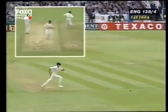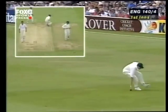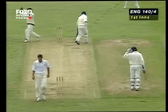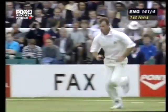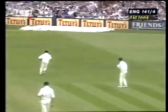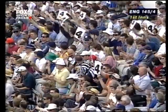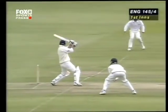Graham Thorpe off the mark. It's handily played. Glenn McGrath after it. Thorpe settling for 2. Four runs. Australia have maintained attacking fields quite rightly. So no one at third man, and this guided into that gap nicely.